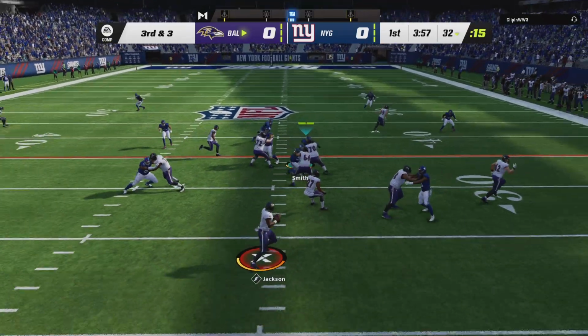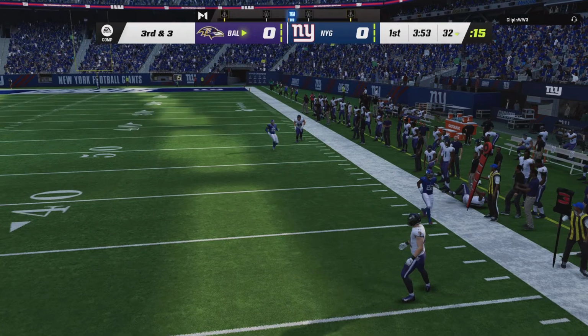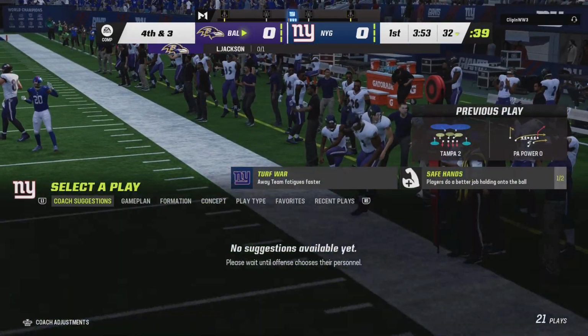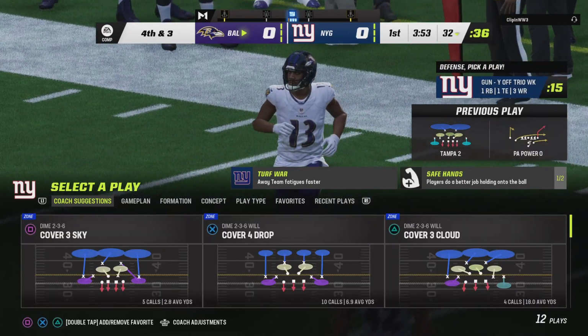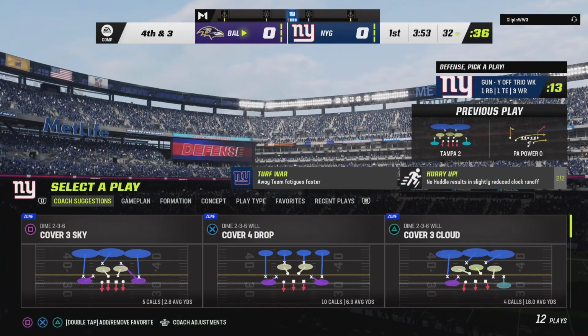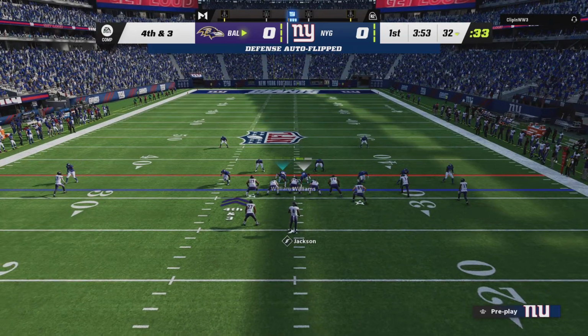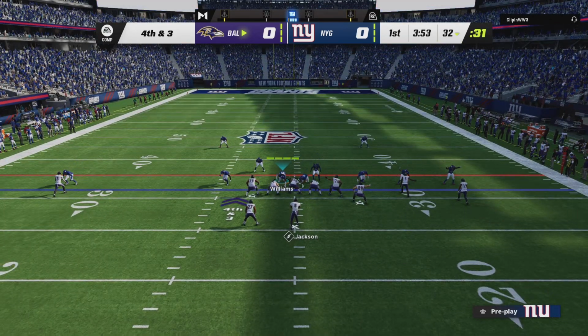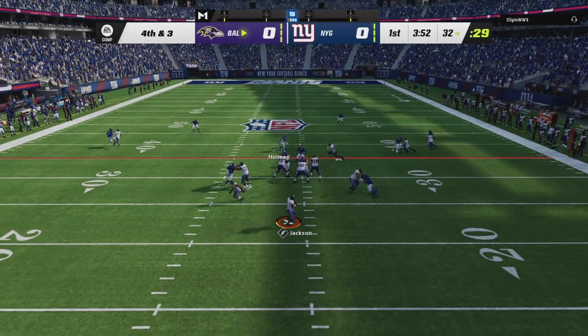Off the play fake. Here's Jackson. And it's going to be incomplete. He was able to catch it there on the right sideline, but out of bounds, says the line judge. And it's going to bring up 4th down. They're going for it on 4th down.